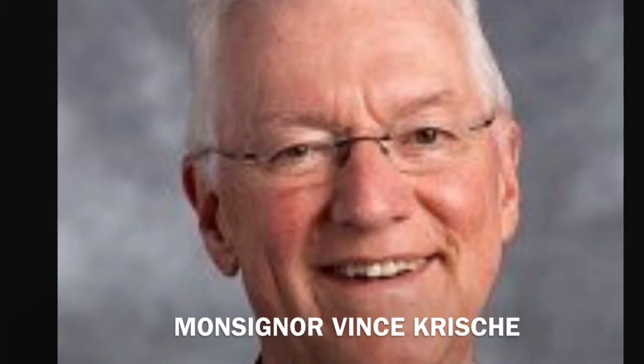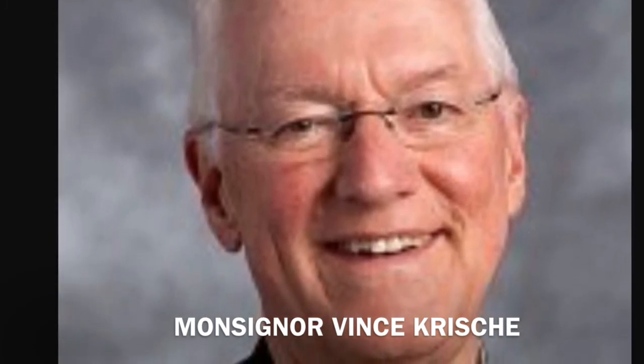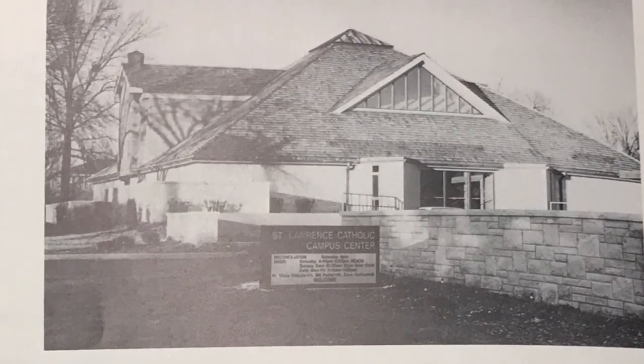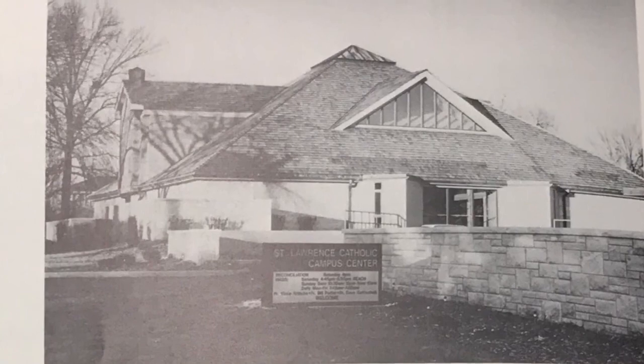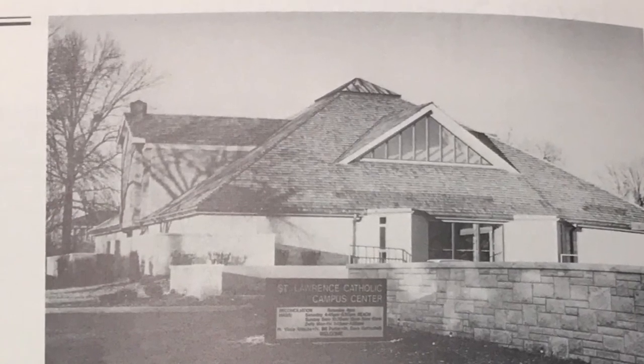In the early 1980s, Monsignor Vince Crishy was commissioned to raise money for the development of the St. Lawrence Catholic Center. He was very particular that it would be the ideal place for worship and learning. He wanted it to have a choir, and an instrument that could accompany that choir. He told the local paper, "It was always my idea, ever since I was a kid, that if I ever built a church, it would have a pipe organ." He wanted a mechanical pipe organ because he felt it best represented the ideal for church music.